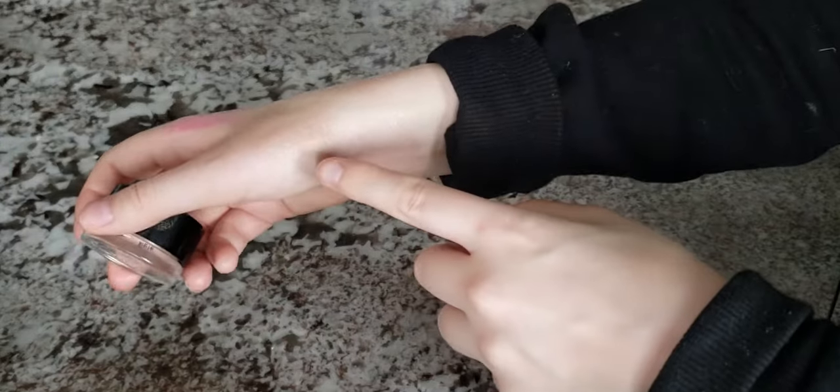I swatched it again here. It looks nice. I'm gonna keep them both for now. I'm gonna have to play with them a little more. Maybe I'll have another declutter at the end of the year and I'll just have to wait and see.